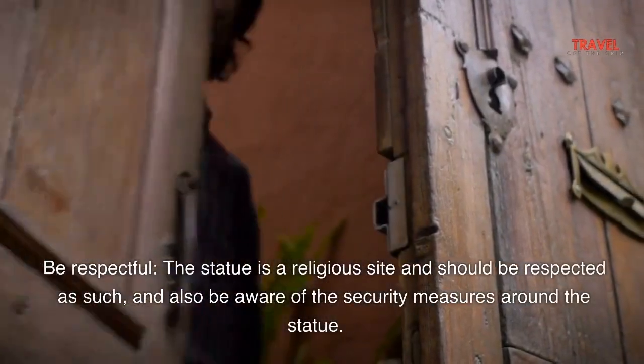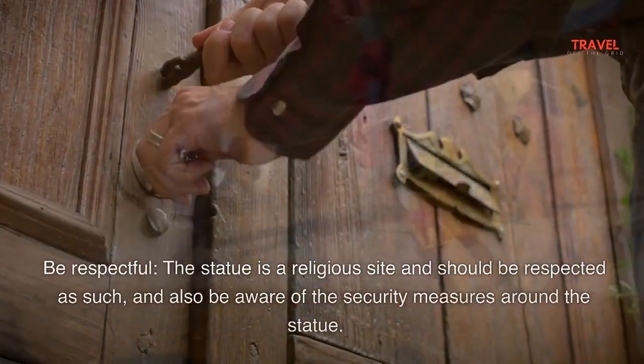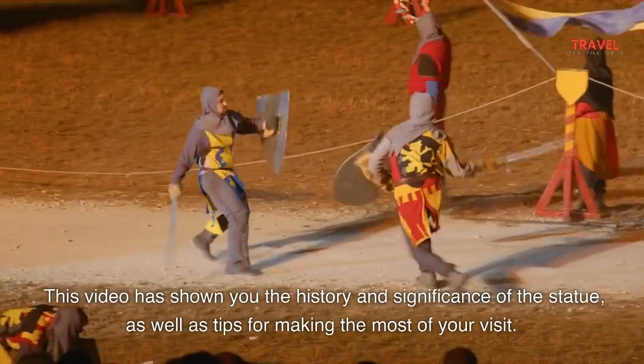Be respectful. The statue is a religious site and should be respected as such, and also be aware of the security measures around the statue. This video has shown you the history and significance of the statue, as well as tips for making the most of your visit.